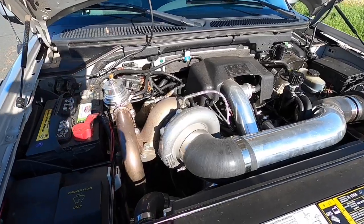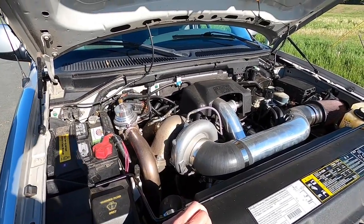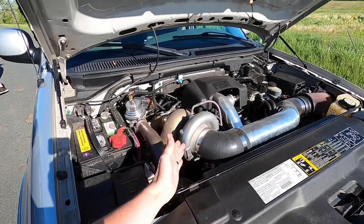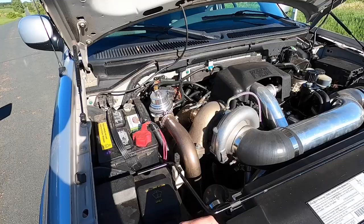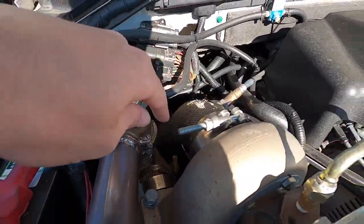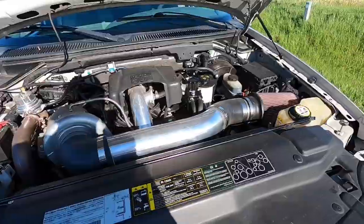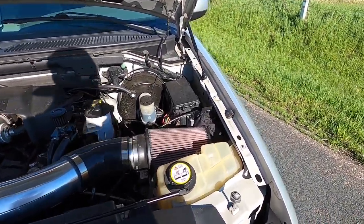So this is a kit from CX Racing, made for a 4.6, customized the crossover and quite a few other things to make it fit my 5.4. But it's a 76 millimeter turbo, 0.81 A/R on the hot side. We did squeeze it through here somehow. The trans dipstick's still right there. The oil fill cap is still under the downpipe there. I can't take it off anymore. So there it is. I still have a few things to wrap up on it.